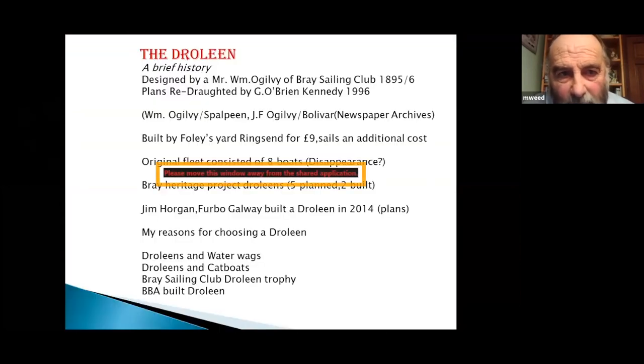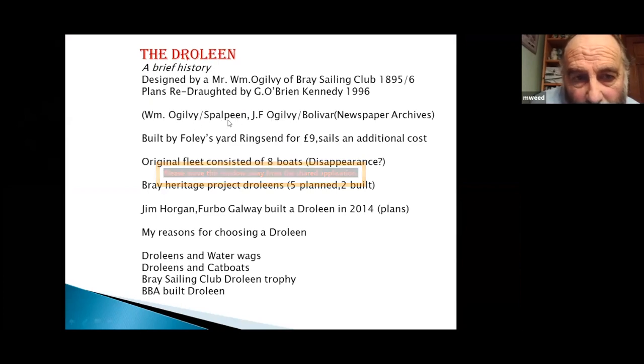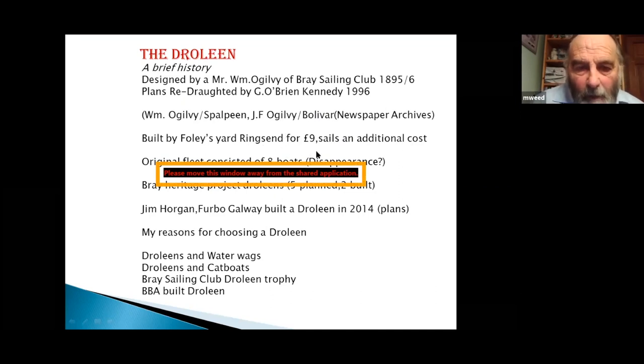A lot of this history has been referred to already. Thanks very much to Michael and others, but the Droleen, William Ogilvy of Bray Sailing Club, 1895-96, plans redrafted by George O'Brien Kennedy, 96. And Cormac very kindly sent me some stuff as well, where there are two Ogilvys mentioned, one of them in Spalpeen and one of them in Bolivar, and they came to, I think, Clontarf Regatta, built by Foley's of Ringsend for £9, sail a little bit extra. Original fleet of 8 boats.